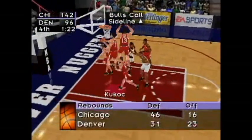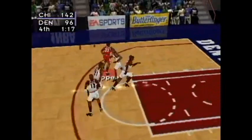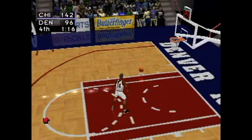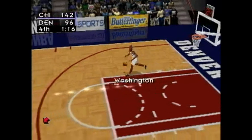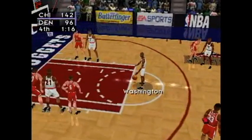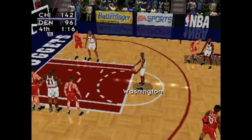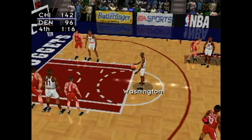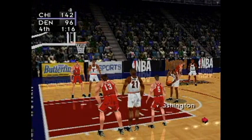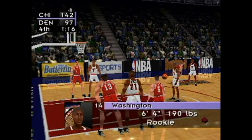Jackson puts up a J. Board brought down by Kukoc. Williams takes it away. Number 14 steps up to the line. Puts up the first of two free throw attempts. He makes the first shot.